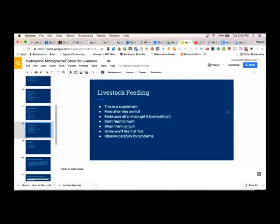What is rumen? Rumen is the fluid in their stomachs. It's all the digested grasses in their stomach. And when that gets out of balance, it makes the animals sick. That's why they're called ruminants, Marlon.